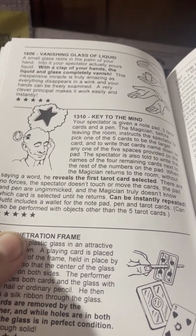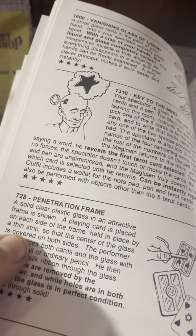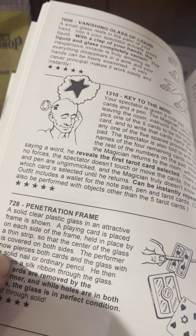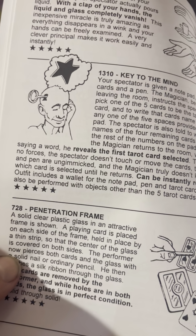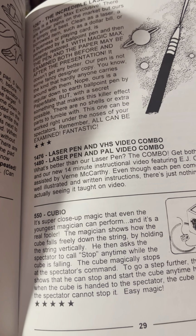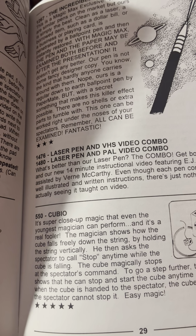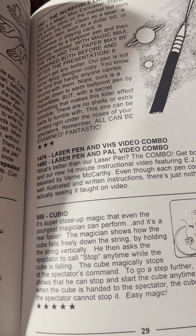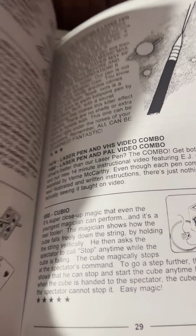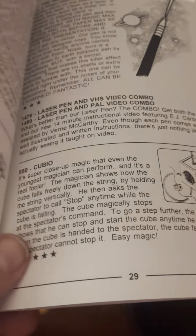Vanishing Glass of Liquid. That looks neat. I don't think I've had that one. Penetration Frame. I did a video with that during the summer. That was the second trick I learned. Key to the Mind. That one. Laser pen. Is that a pen through anything? I believe so. Yeah. And VHS instructions.